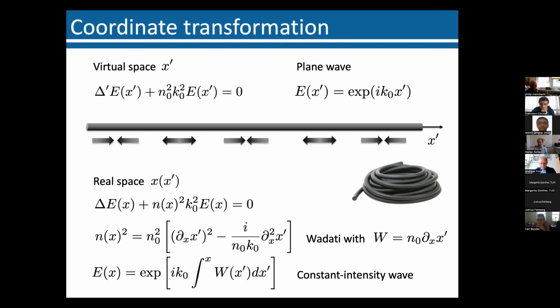Okay, but in general relativity, the electric field is a tensor of rank 2. It's not a scalar. This is for a scalar field. This is for a scalar field. That's what I was asking.